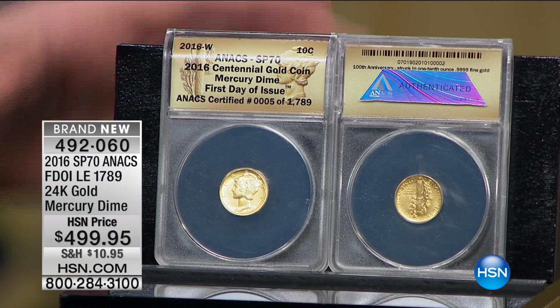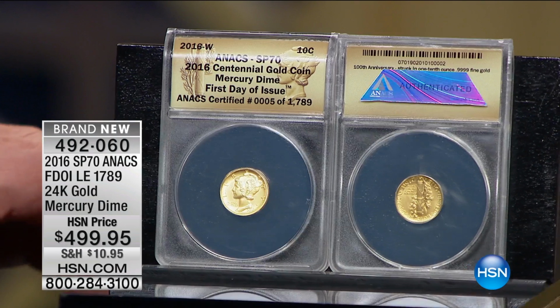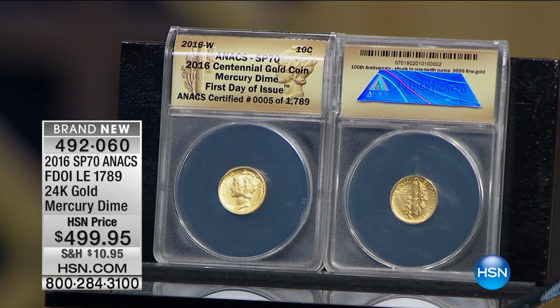They did this, it's the 100th anniversary of the Mercury Dime. So what the United States government did is to commemorate that, they made it in solid gold. This is solid 24 karat gold. This is not a layered or plated or vermeil coin or anything of that nature. This is an actual Mercury Dime, so it's technically legal tender, made out of solid gold by the United States government, specifically as a 100th anniversary collectible.